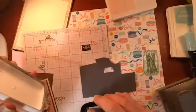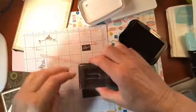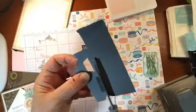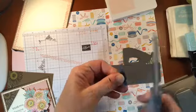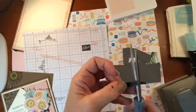Ooh. Put a little memento black on that. There we go. That's probably the only black one I'm going to use. And this one does not have a die, of course, so it's all fussy cut. But it's not too hard to cut out this lid. There. All right, and then we'll just glue that onto our jar.